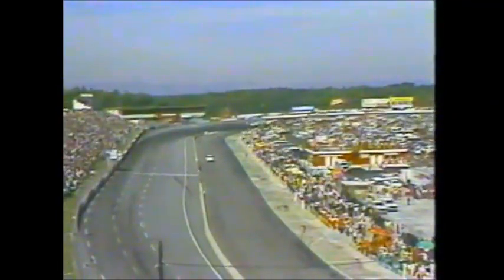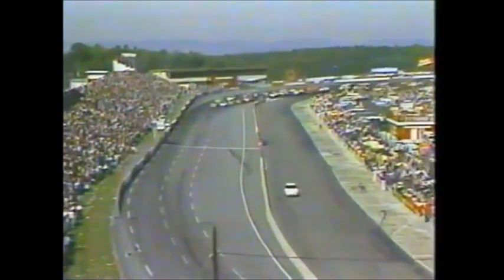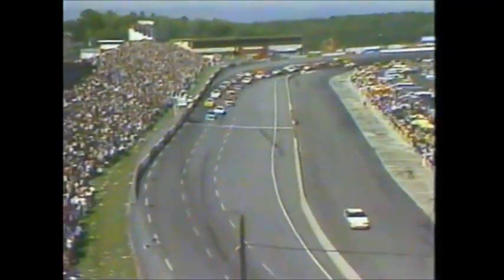Top 10, of course, Ricky Rudd being shown as your leader. Rudd is the leader. Jeff Bodine in second spot. Back in third spot now being shown is Rusty Wallace as we're getting ready for green. It's a beautiful new pit road and totally revamped Wilkesboro Speedway. And Harold Kender unfurls the green, and Rudd jumps in the throttle and leads the charge down in turn 1.